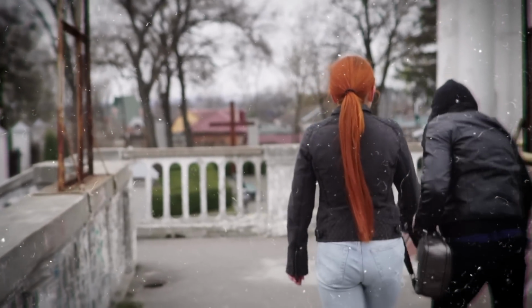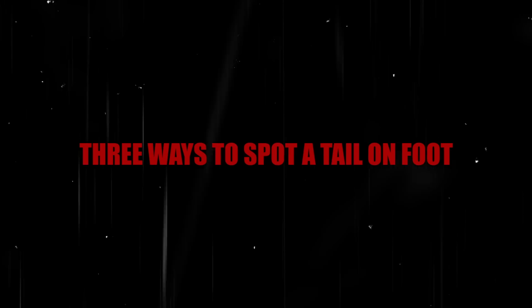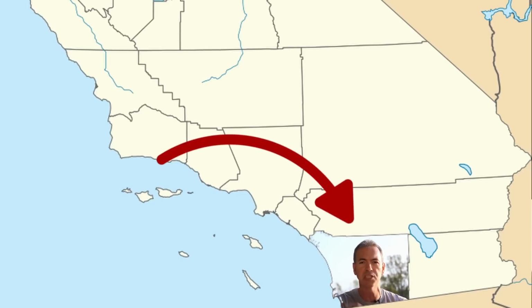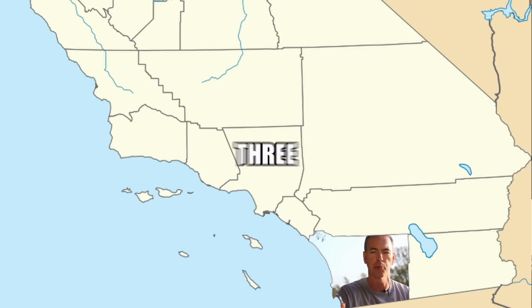You hear those horrible stories all the time about some guy following a woman home from the park, or she's walking somewhere. So here are 3 ways to spot a tail on foot. I'm going to call it San Diego edition because I was recently in San Diego and I used all 3 ways. So I was in San Diego, as I just said.